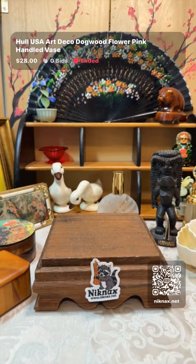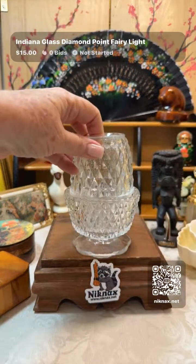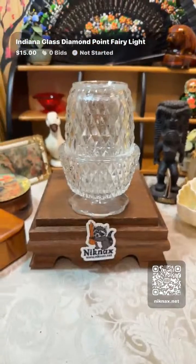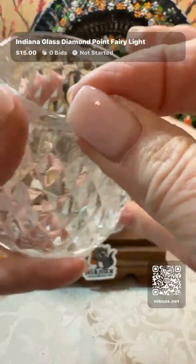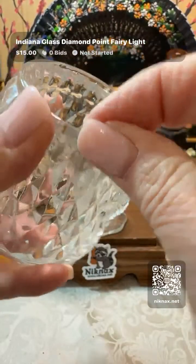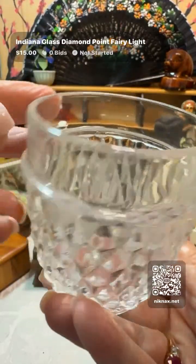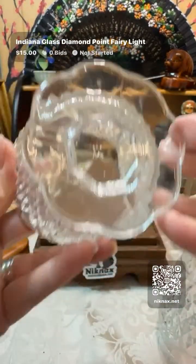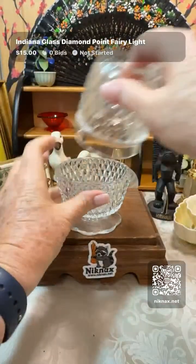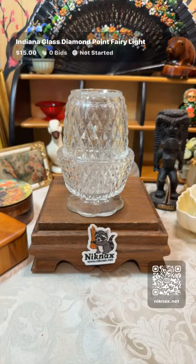How about an Indiana Glass Fairy Light? It's a clear one, but it has absolutely no damage. Here's what it looks like set up. At the top, no flea bites. That looks like it's tape right there. Get that off of there. Here's the base of the top. Here is the base and the foot. Indiana Glass Diamond Point Fairy Light, starting at 15 and it's running.